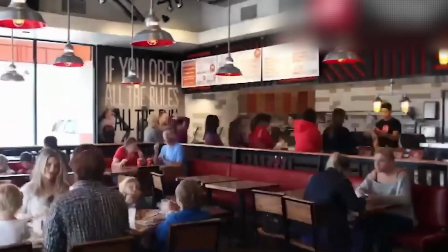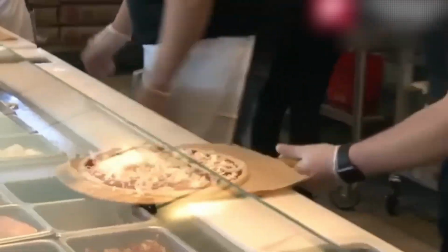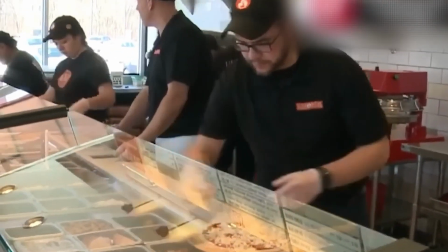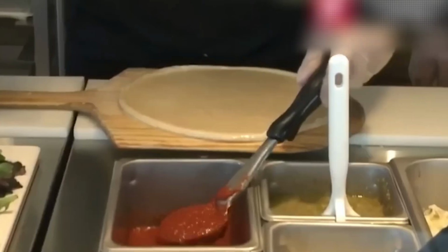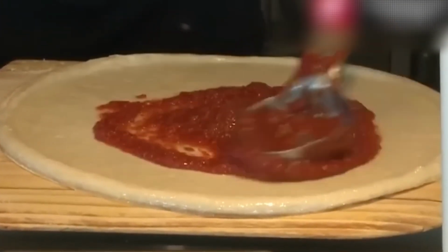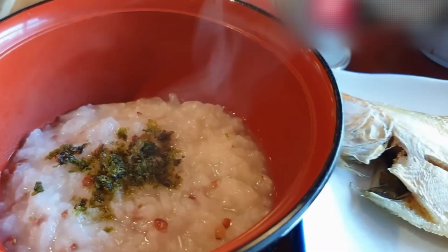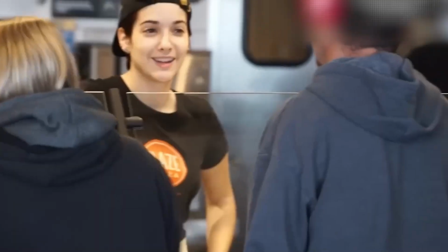You've seen the commercials: bubbling cheese, spicy pepperoni, rich tomato sauce poured slowly over a golden crust. But the part you never see? The ingredient list. Because Pizza Hut's menu may read like a simple recipe: dough, sauce, cheese. But the reality is far more complicated. Hidden inside every slice is a cocktail of industrial-grade additives, preservatives, and synthetic chemicals you'll never find printed on that cardboard box.